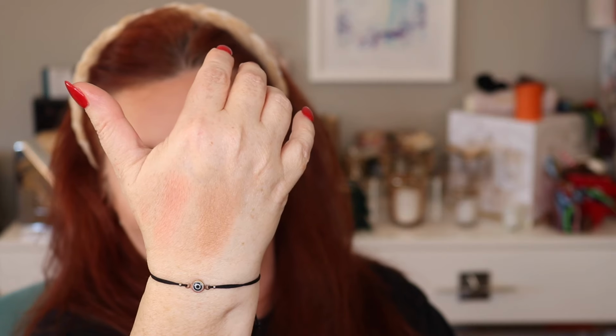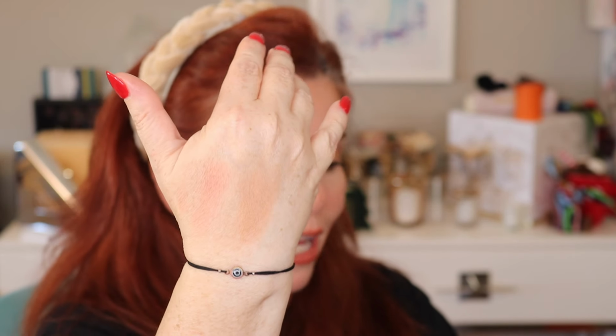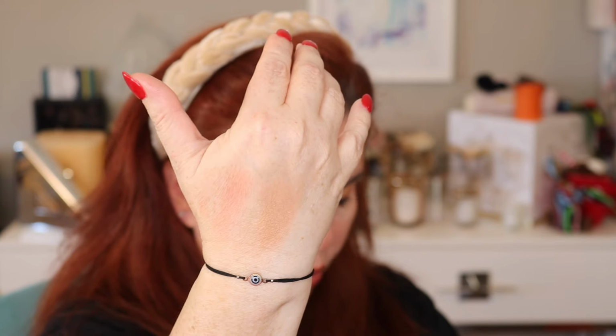They're just really good blushes. They are lighter in pigment. They are not meant for somebody who's looking for a really deep blush, or if you're someone who has a deeper skin tone, you might have difficulty with it because it doesn't impart a lot of pigment. But if you're like me and you like a lighter blush, this is the way to go.